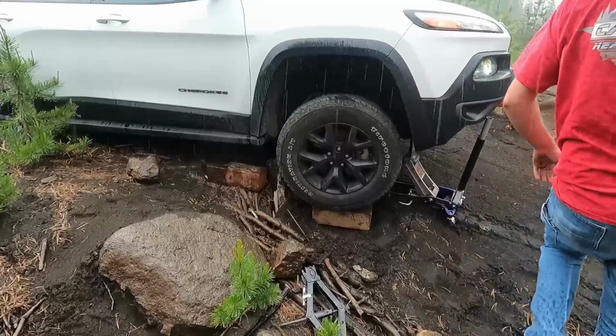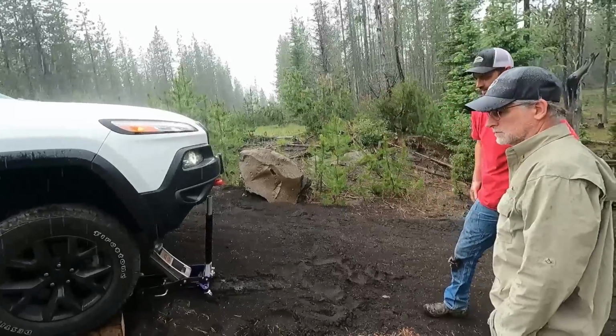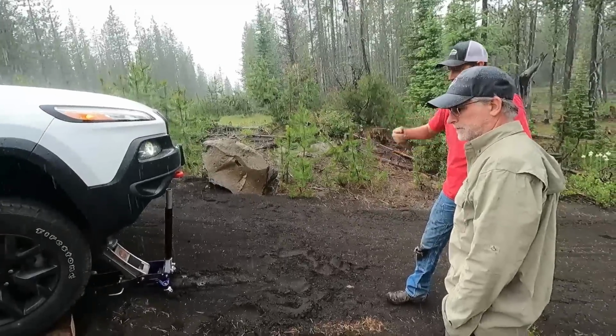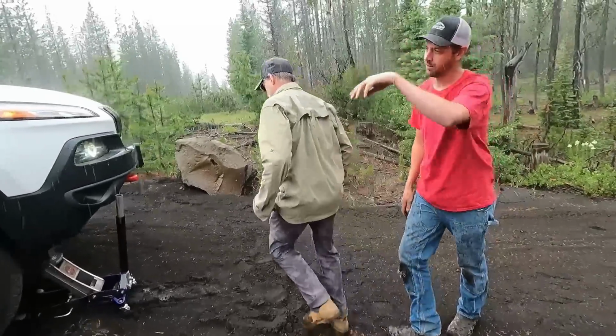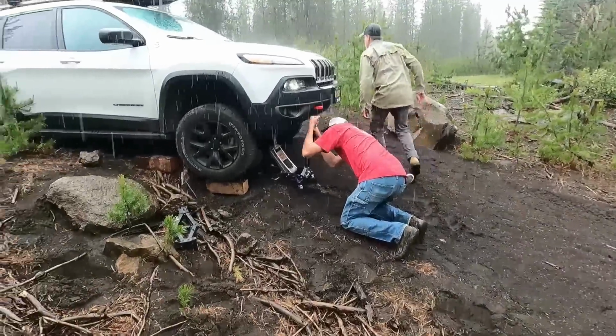Okay, you want to hop in it? Yep. Hop in it, and you're going to turn your wheel to the passenger side. How far? I'll tell you. All right. So we're going to try to go over that rock to gain a little more height. See what's up.